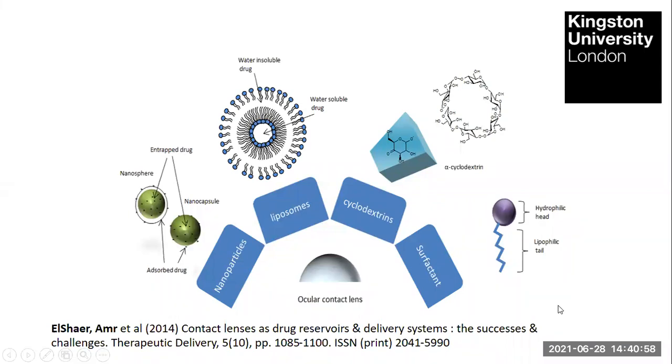A fourth approach that was explored as well was the use of surfactants. And as you know, a surfactant will have a hydrophilic head and then the aliphatic chain, which is the lipophilic tail. And they found that when they incorporate this surfactant in the contact lens, it will sustain or elongate the drug release across the lens.